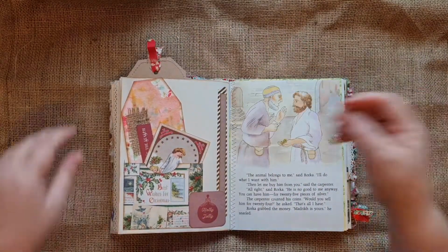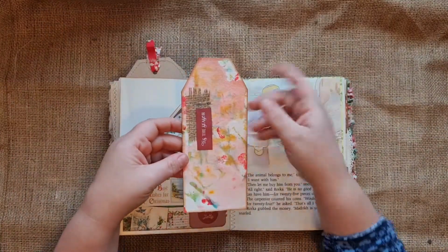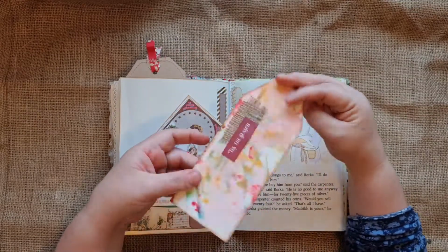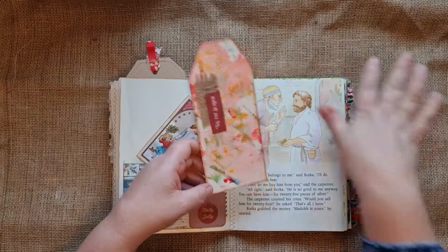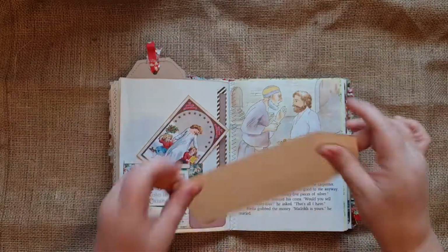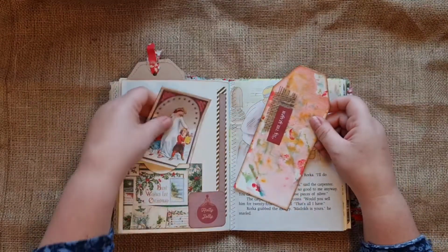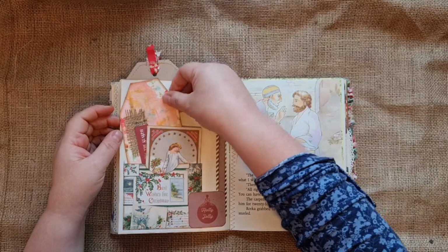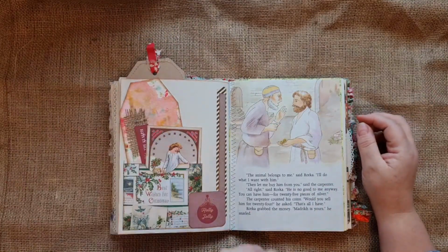So we've got another tuck spot here with a handmade tag. Poppy helped me with this tag. This is a watercolour tag that we put different watercolours down on a jelly plate and then pressed our watercolour paper onto it. She likes pink, so we went with pink, but that's a little nod from Poppy. And Poppy's my 9-year-old daughter, by the way, in case you didn't know. Little nod from Poppy there.